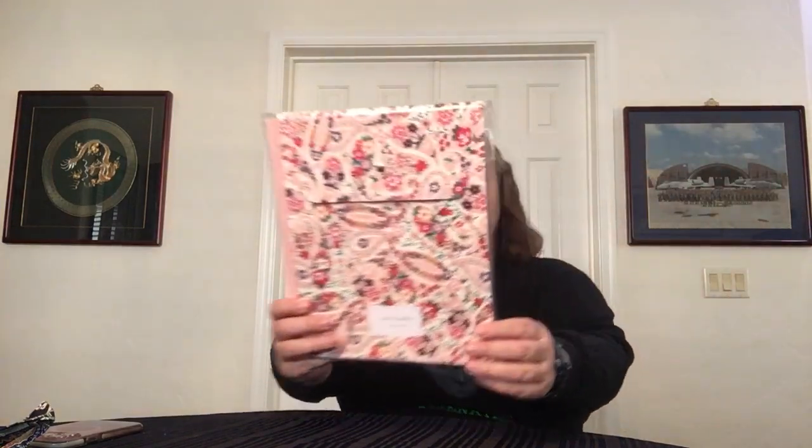This next piece is the binder file folio. This is Prairie Paisley. It's 3 tab dividers and a snap closure, and it says label sheet included. But here's the thing. Let's open this up. I have several of these already.